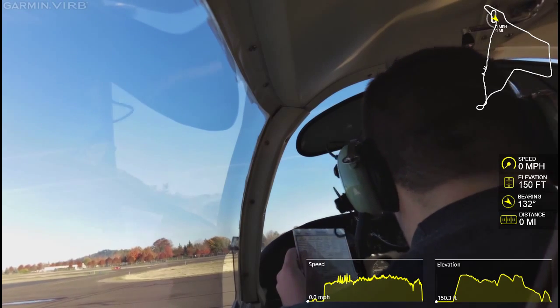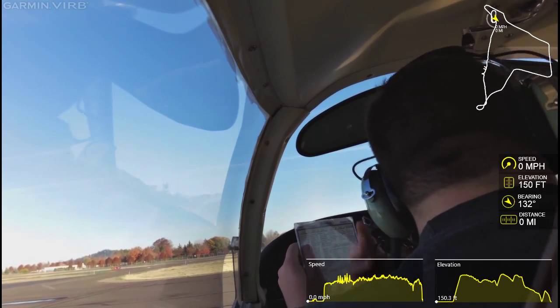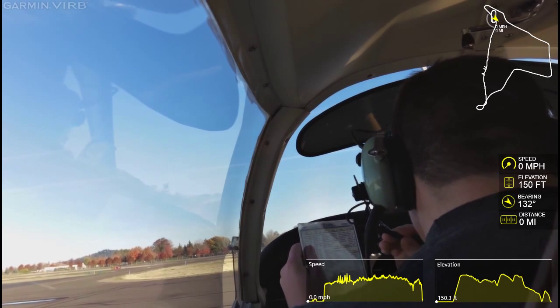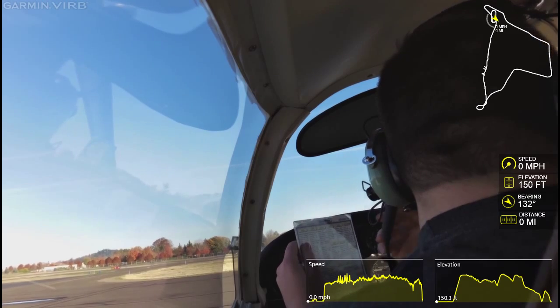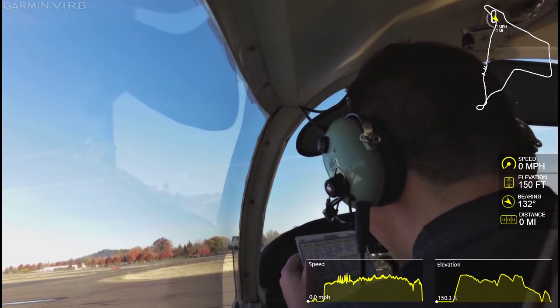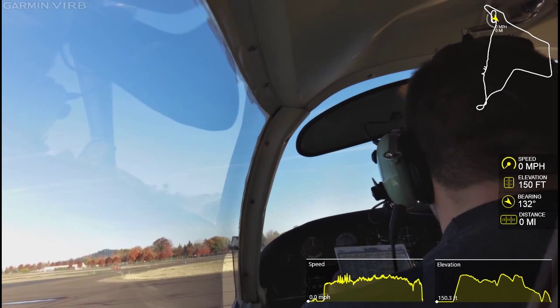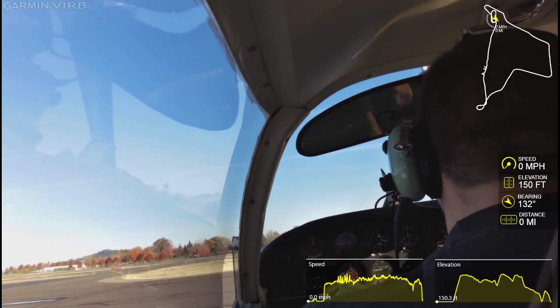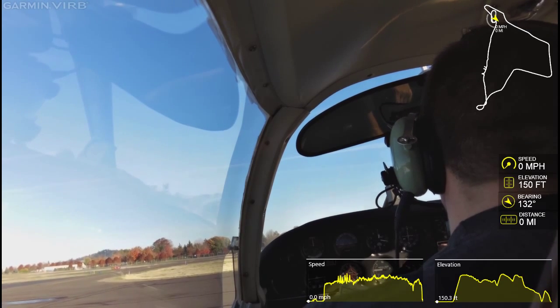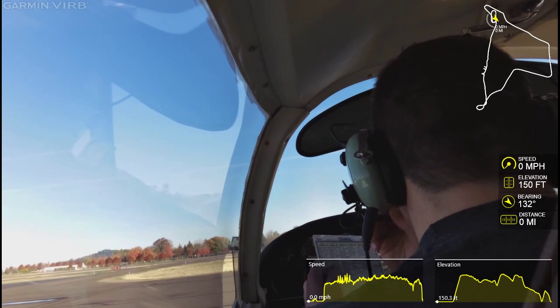Albany traffic, 6 Uniform is crossing the field, midfield, west to east, they're left downwind for 16 Albany. That was noisy. You're supposed to hit enter or touch enter. Sure. Now, when you turn these on, if you have your headset on, you can pull that out and get the squelch and adjust the volume before somebody yells at you like that.